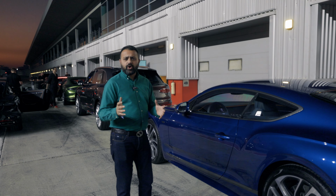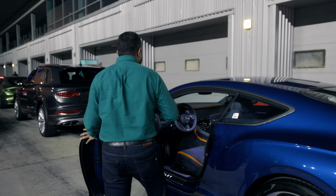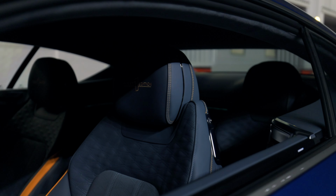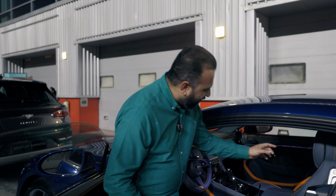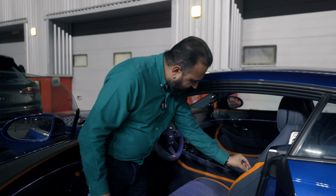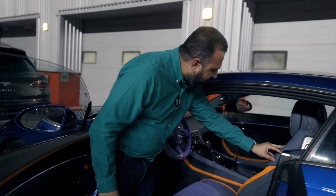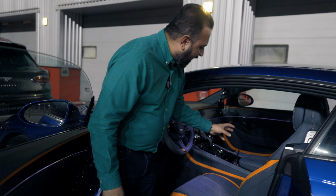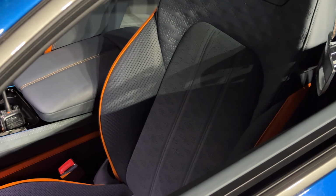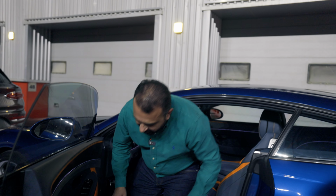Now, let's talk about the interiors because Bentley interiors are absolutely sublime. I just love them. Look at these seats. Absolutely beautiful. So it's got the orange stitching over here, which looks phenomenal. Then this orange border over here, again beautiful. The entire color is like bluish gray in shade, and then it's got the Dynamica fabric to hold you in place. Beautiful, absolutely. I love Bentley interiors.